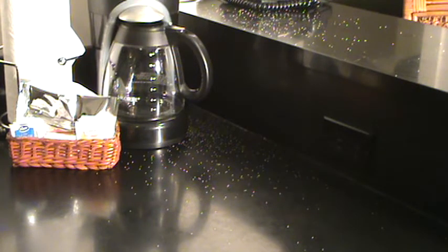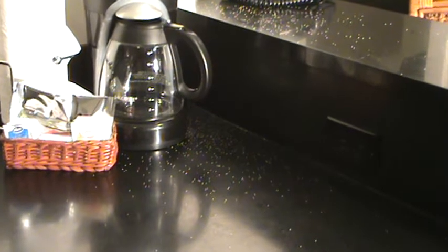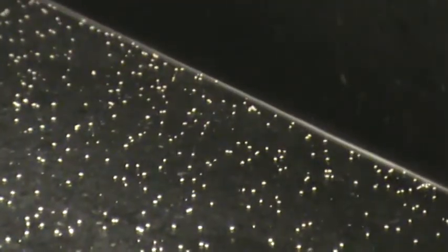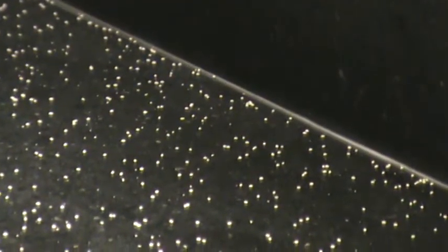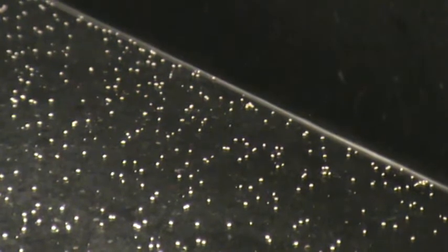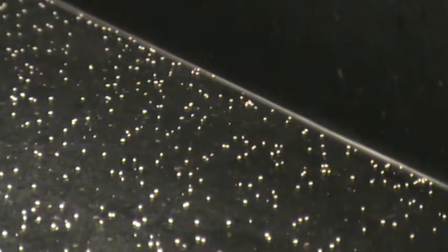Well, would you looky here? This is termite poop. There's a certain name for it, but if you see this stuff anywhere around your cabinets, countertops, inside your cabinets, underneath your cabinets, chances are you got termites.